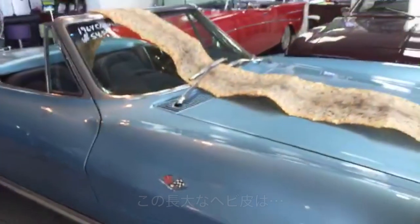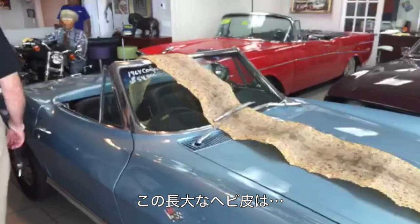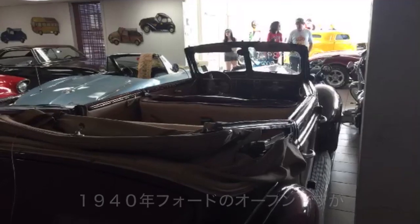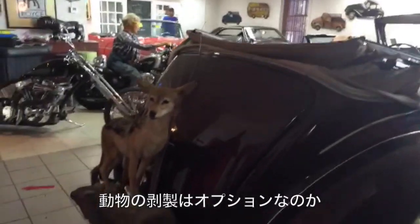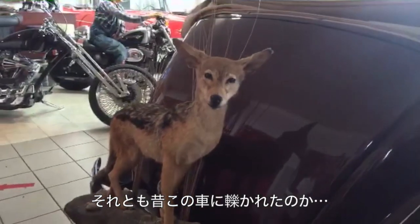Corvettes are cool, but I did not know that she got one with about a 10-foot snake hanging out all over it. I think I'll take it without the snake today, Ted. 40 Ford convertible here too, but I guess the theme in Ted's place has something to do with animals. Where the hell did this guy come from? You hitching a ride? Gotta pay.